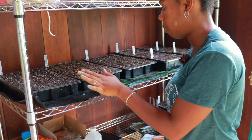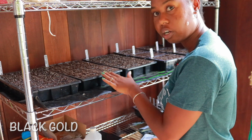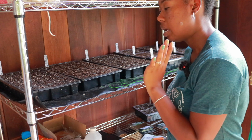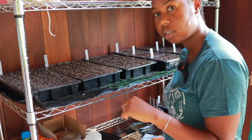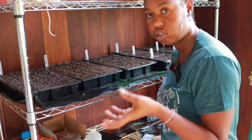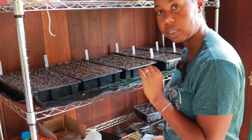I went ahead and packed my trays, and I usually use a pre-bagged seed starting mix, but I have gone ahead and made my own. I do like a third perlite, vermiculite, and then peat moss. That's usually just something really simple. You don't need to put any nutrients like fertilizers into your seed starting mix. They get all that nutrients from the seed itself.